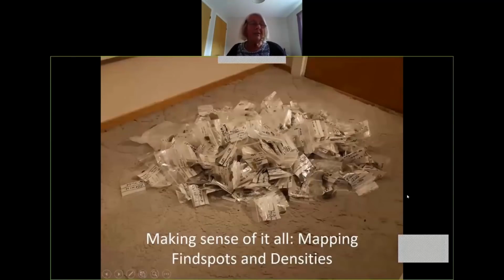So when we're in the field, we find the lithics, we use our GPS, get the grid reference, and with sometimes a bit of a job in the wind and wet and very cold, open up one of these little bags, put the flint in it, and write on the outside of the bag the date, the grid reference, and the field reference. That's the other important thing.